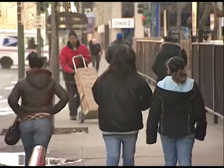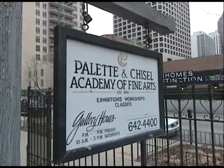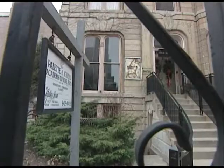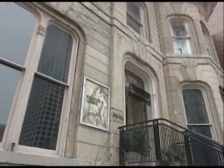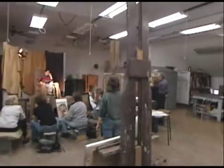The number 70 Division Street bus runs through Chicago's Gold Coast neighborhood, and that's where you'll find an Italianate mansion, home of the Palette and Chisel Academy of Fine Arts. This ornate mansion was built just after the Chicago fire in 1874, and in the 1920s it became the Palette and Chisel.